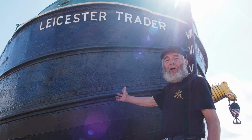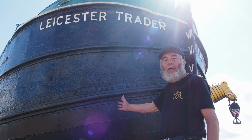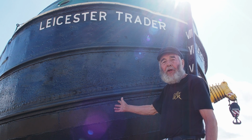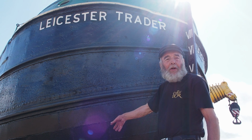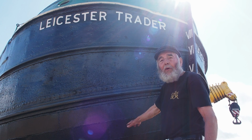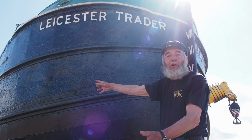This is Leicester Trader. This is the last true Trent-sized barge to be built, and a Trent-sized dumb barge, and it hasn't got an engine in it. And this is the last throwback to the wooden sailing barges built over 100 years ago here in Newark. The same round bilge design, the same Humber style bow and stern.